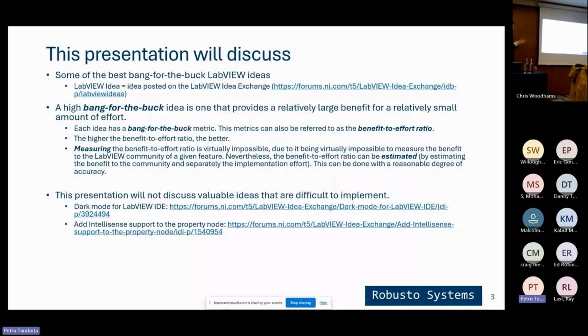Similarly, add IntelliSense support to the property node. Yeah, it would be amazing, but again, probably quite a lot of work. Similarly, all windows should be resizable. So, in the LabVIEW editor, there's lots of different windows, and many of them are not resizable. They're a fixed size, and that's it. Some of them are resizable, though, and they are amazing. Again, making all of them resizable would be great, but it's a lot of work.